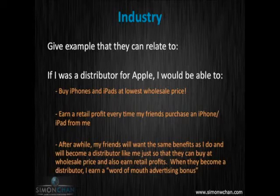Actually, almost all the leaders in my team use Apple now because I started it. I was telling them about how great the MacBook Pro was and everything. So, like I said, this is natural. We use a product that we like and we recommend it to our friends.